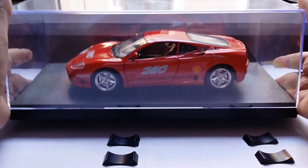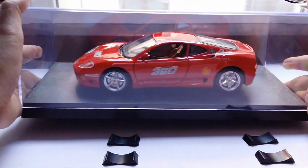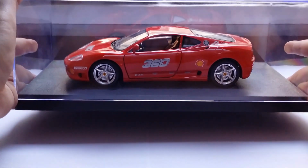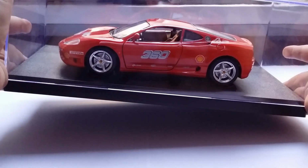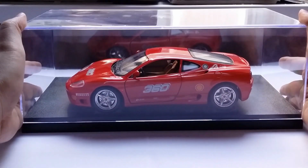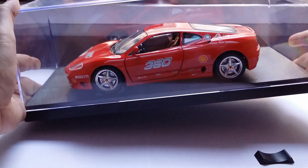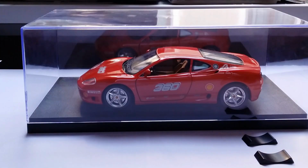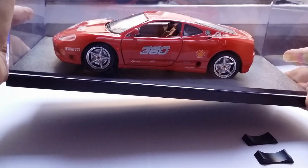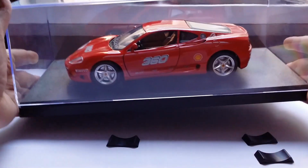With no car stoppers, the slightest movement on your display case will send your model inside rolling around and hitting the sides of the case. With 4 car stoppers, this problem is virtually gone. With 3, it's almost gone. With 2, it's somewhat slowed, but it's still there. With only 1, there's not much of a difference.